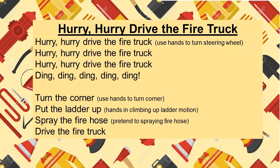Alrighty, spray the fire hose. Hurry, hurry, spray the fire hose. Ding, ding, ding, ding, ding. Last one, we're driving the truck back. Hurry, hurry, drive the fire truck. Ding, ding, ding, ding, ding. Did you drive back to the fire station after you fought the fire?